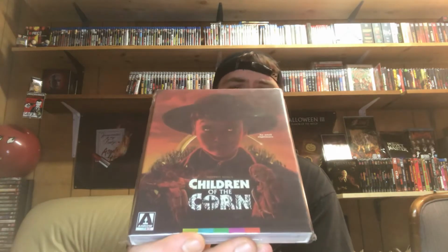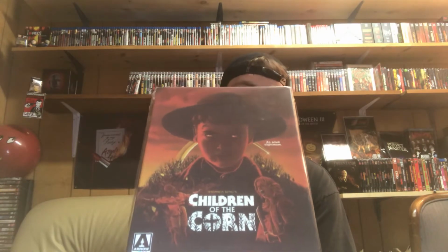Next up, guys, this is Region A, and this is a great film. I know a lot of people don't like killer kids movies, but I grew up with this movie, and it's great. That is Children of the Corn. It's Peter Horton, Linda Hamilton. I was trying to look and see what year this was from. I'm just not seeing it.